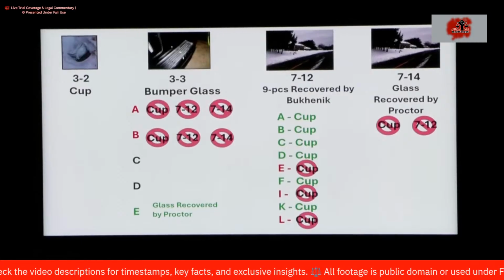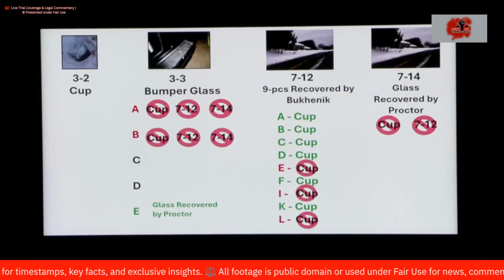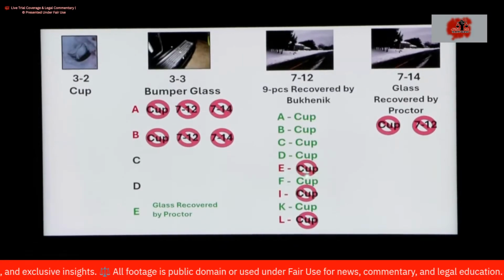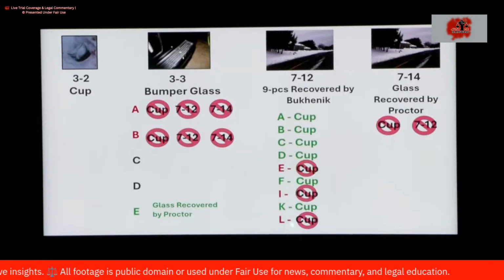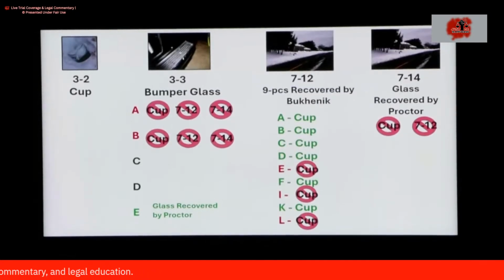Yes. But what those matched, Ms. Hanley, was a cup, nothing on the bumper, correct? Correct. And what didn't match the cup were E, I, and L. Is that right? That's correct. Moving back to category 2, however, there was one thing, item E, that did match something in this series of categories. Isn't that right?